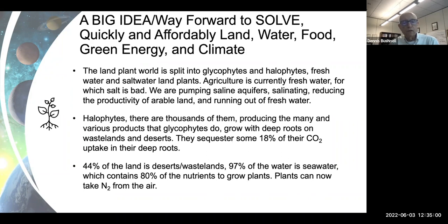44% of the land is deserts and wastelands. 97% of the water is seawater. Seawater contains 80% of the nutrients to grow plants, so you don't need much fertilizer. And seawater contains trace minerals that the human physiology needs, which are no longer present in our food because we have overused the arable land that we grow the food on. So we take selenium tablets and other things now. Next chart, please.